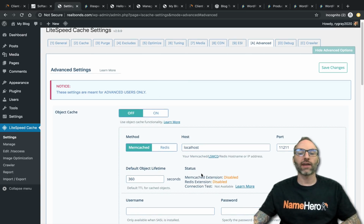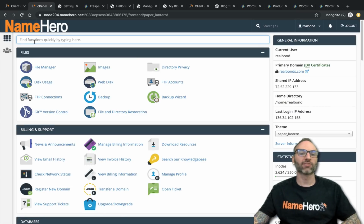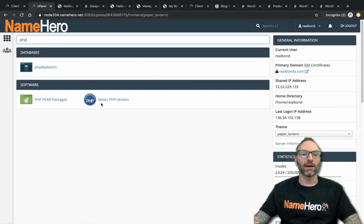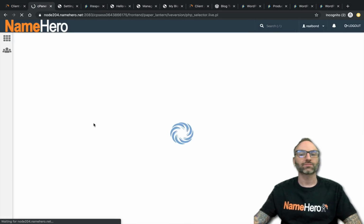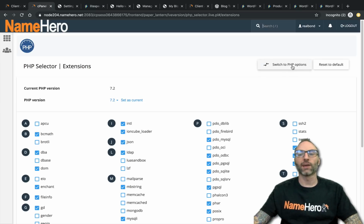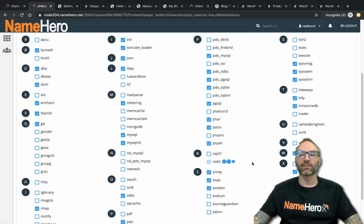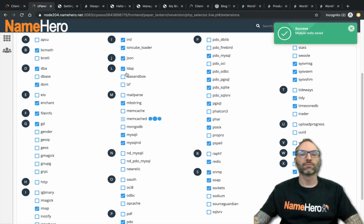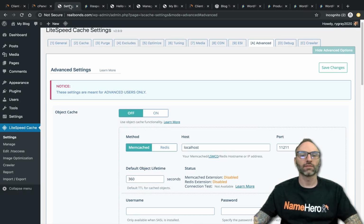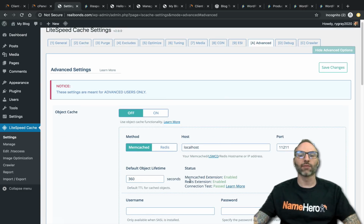Now you're going to notice here you have to have either Memcache or Redis extension enabled in order to do this. So let me show you how you would do that. I'm going to go back into cPanel, and at the top in the search box, just type in PHP. And go to select PHP version. Click on, give it a second, switch to PHP options. Back to extensions. Go down here, click on Redis, and then Memcached. Back here, settings. And now if I refresh this page, you'll see Memcache extension enabled, Redis extension enabled.